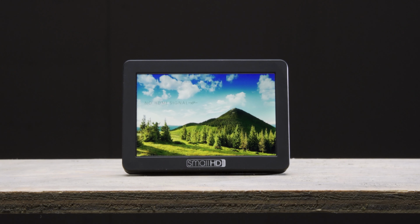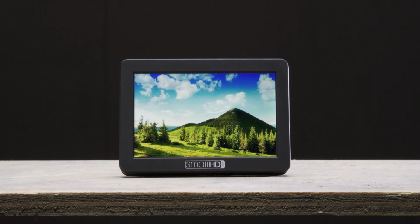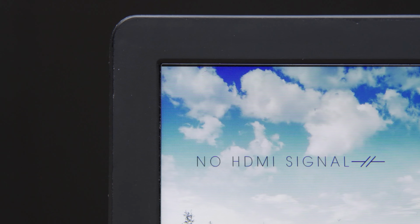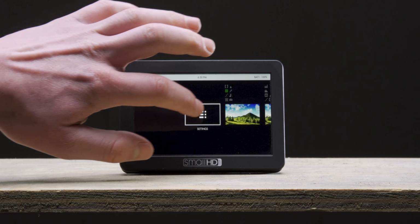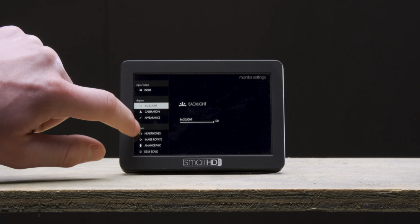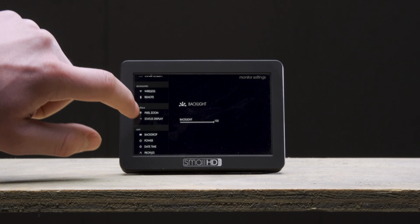The Small HD Focus. This is hands down my favorite monitor. Working on sets, I've used monitors that are $3,000 and monitors that are $100 and everything in between. This is just the best overall combination of price, quality, and usability. And of course, it comes in an SDI version and an HDMI version, so yeah, I would definitely recommend this monitor.